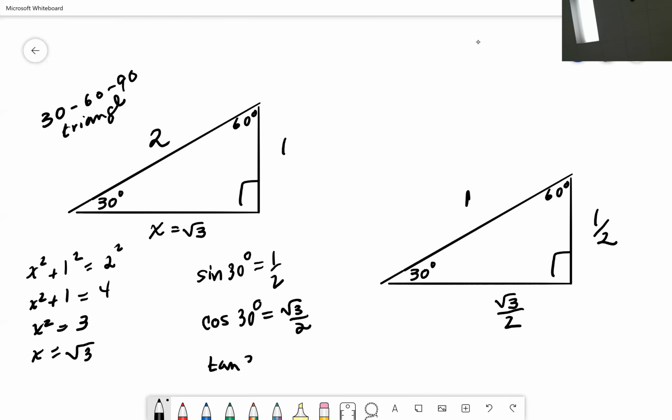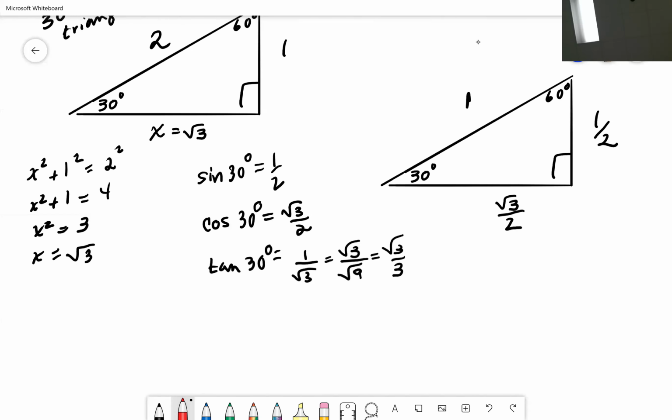And when you do the tangent of 30 degrees, you get 1 over square root of 3, which equals square root of 3 over square root of 9, which is square root of 3 over 3. Notice I rationalize this, just in case you forgot. 1 over square root of 3 times square root of 3 over square root of 3. We're multiplying by 1 effectively. So that equals square root of 3 divided by square root of 9, which is square root of 3 over 3. That's how we ended up with this.